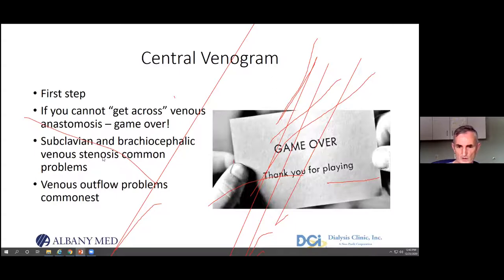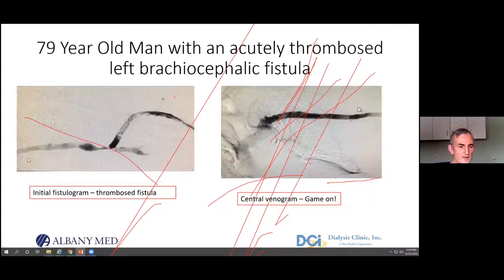Venous outflows are quite common in these patients with failed fistulas or grafts, so you have to be aware of their presence and know how you treat them. This is a patient we did a couple of weeks ago, a 79-year-old man with an acutely thrombosed left brachial basilic fistula. This is the initial fistulogram that we did.